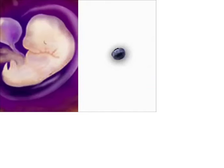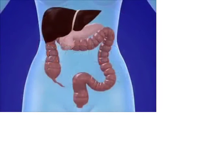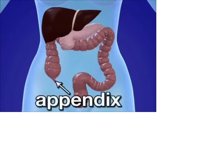Your embryo has doubled in size from last week. It's now about the size of a blueberry. And remember those arm and leg buds? They'll sprout the beginnings of paddle-like arms and feet this week. Your baby's brain is also bulging as both hemispheres begin to form. And by the 7th week, the embryo also has a pancreas, liver, and an appendix.